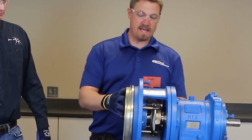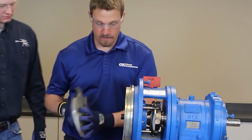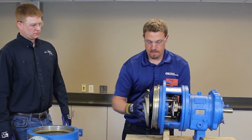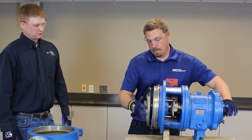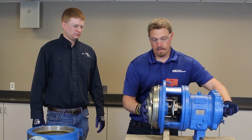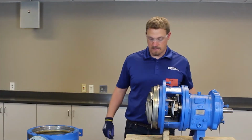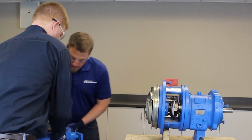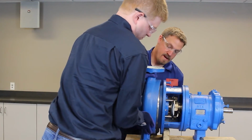All right, now that we've attached the seal chamber to the frame, we're ready to install the pump impeller. And this is a threaded shaft, so it simply threads on. Get her tight, and then you're going to want to make sure that you torque that to the proper specifications. Now we're ready to put the pump casing on over the impeller.